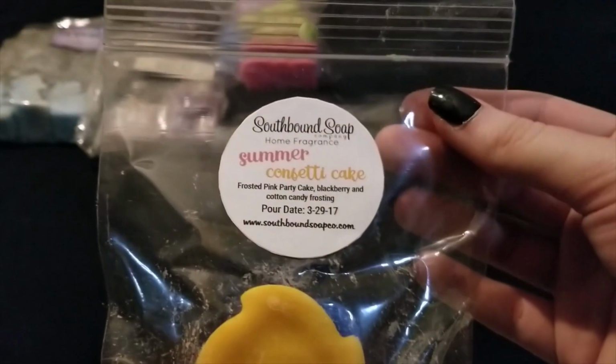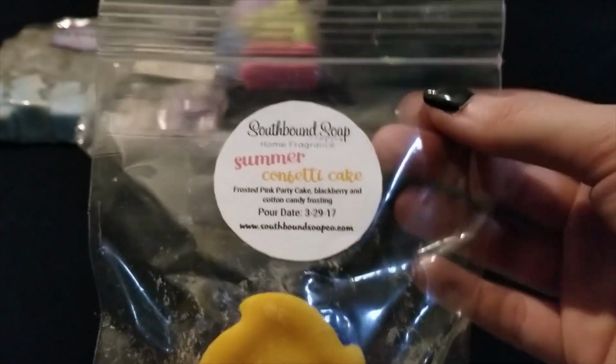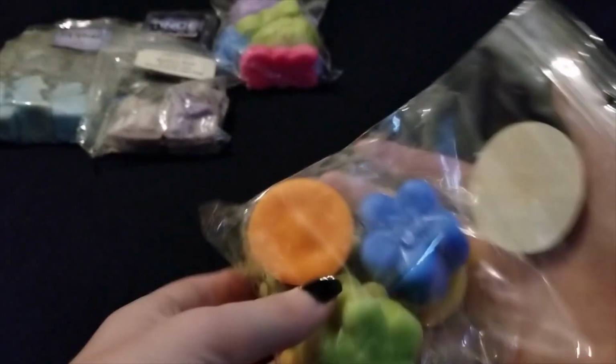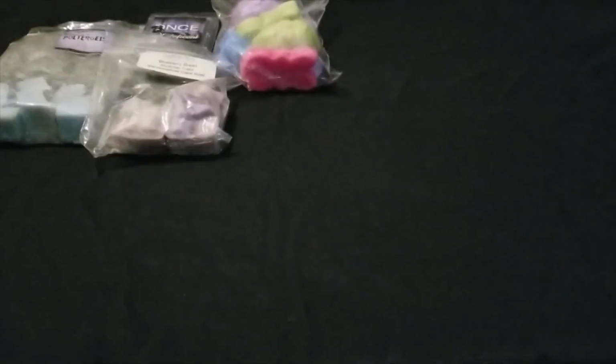And the other thing I melted was summer confetti cake. This is frosted pink party cake, blackberry, and cotton candy frosting. This was also in a bakery bag, but I just put it in a poly bag. Getting down to the last bits of this one. I thought this one was pretty strong the last few times that I melted it, and then this time it wasn't that strong. I also have my air on, and I hope you guys can't hear it, but it's just too hot not to have it on.